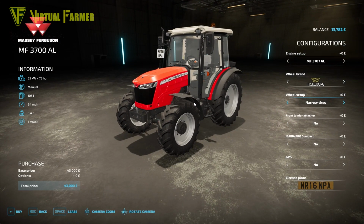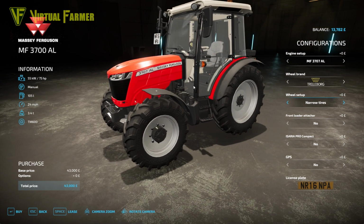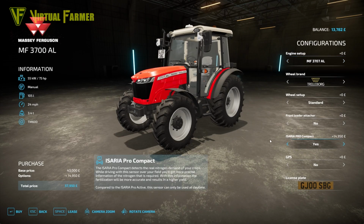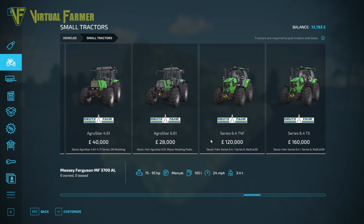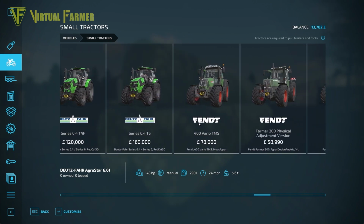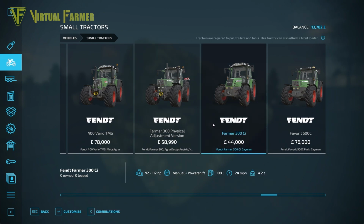It is only 75 horsepower, but we could shove a sprayer on the back of that and use that. I think it does have... Yeah, we can put the Isaria stuff on it, which is an extra 15 grand. Ow. Alternatively, if we want to stick with doing Fendt on the farm, there's a few little Fendt options. There's a couple of cheap Deutz options. The Agrostar 6.61, which has 143 horsepower, it's only 28,000. But I think probably something along the lines of this little Fendt Farmer at 44,000.